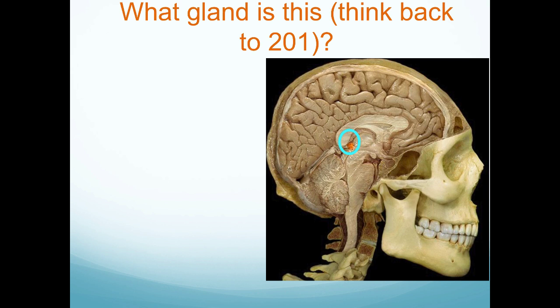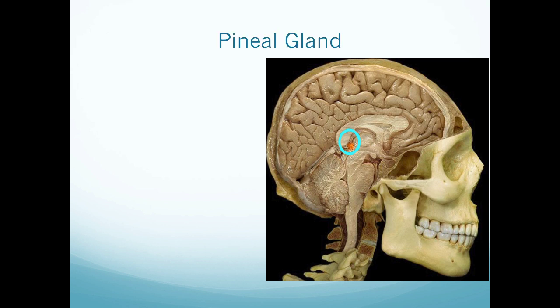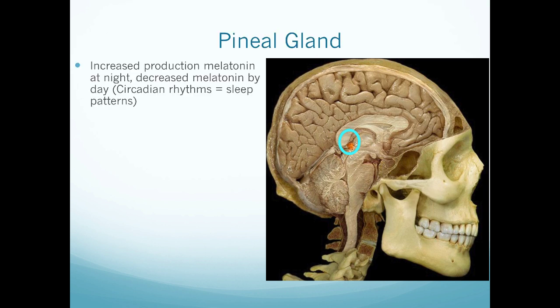Let's start by going over the individual endocrine glands and their associated functions. We'll start with a few that should be familiar from 201. Think back and see if you remember this gland. This is the pineal gland, and if you remember, it is involved with circadian rhythms and produces melatonin at night, which helps make you sleepy.